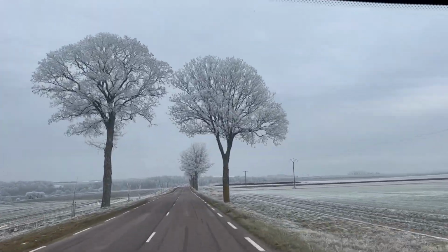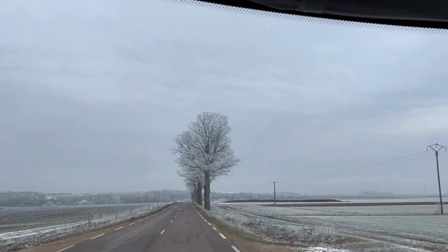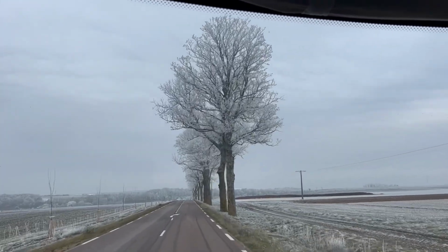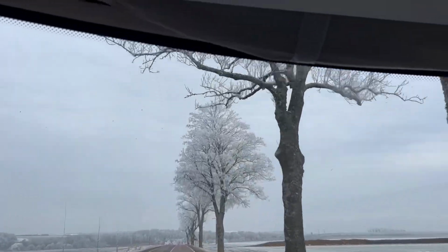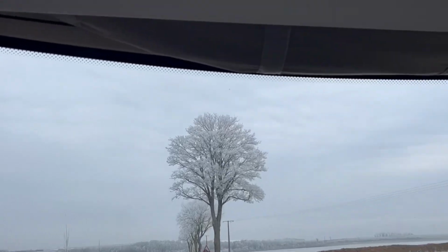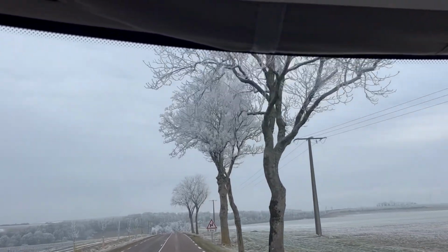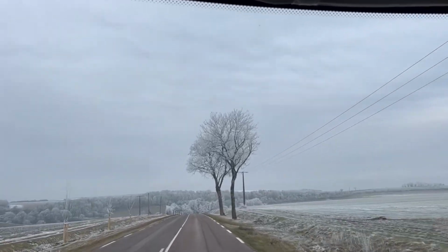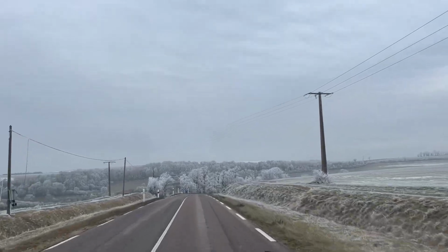We've just left our park up, and still as beautiful as yesterday. The frost did not defrost yesterday, so we've just got an extra layer today, and it kind of looks a bit like snow, but it's even more beautiful because rather than snow just sitting on the top of the branches, the frost has encased the branches. It's beautiful. Never seen anything like it. It really is a winter wonderland sight.